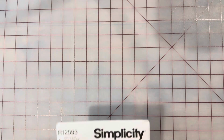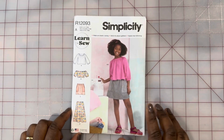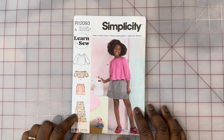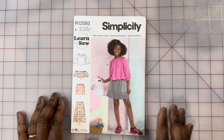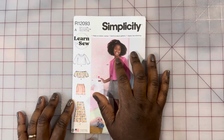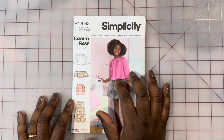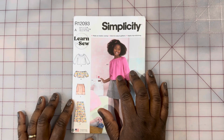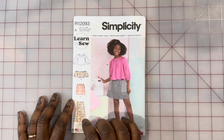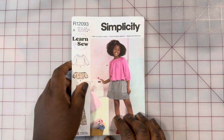Then I do want to make some things for the older girls, the larger girls. So I pulled this pattern, which doesn't have a dress, as you can see. But again, it has that elastic casing at the neckline. It has some sleeve variations. And I'm going to hack this by combining the top and the skirt to make it into a dress. So this goes from sizes 7 to 14.